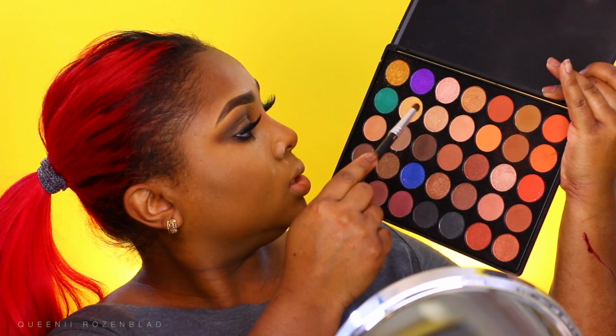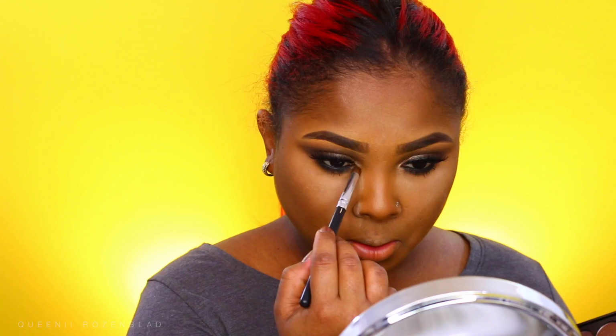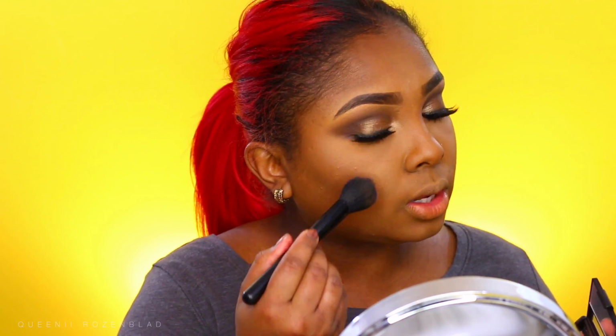I think I'm going to do a pop of highlight in the tear duct area. This shade right here, just to brighten up the inner tear duct. It's like an inner tear duct highlight. I'm going to use this e.l.f. blush. It's called Blushing Rose. It's a beautiful color. It has some tiny hints of gold peachy shimmers in it. Really pretty. I don't know if you could see it, but it's a very subtle shimmer that it gives.